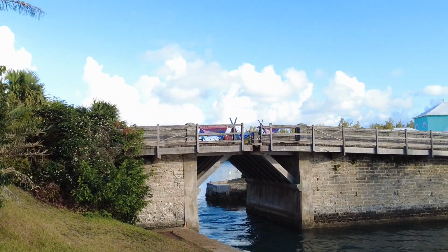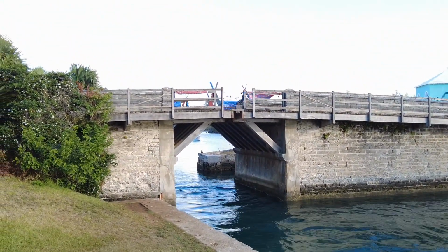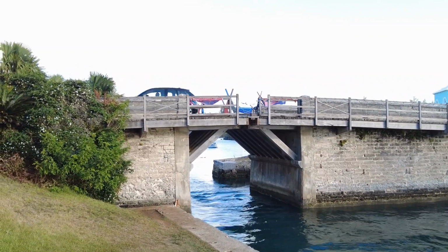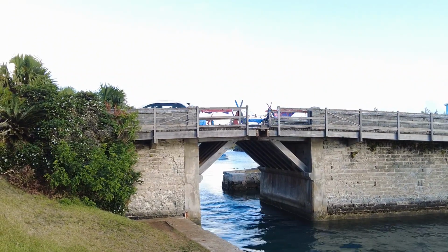That is the smallest drawbridge in the Western Hemisphere, Somerset Bridge in Sands Parish, Bermuda, joining Somerset Island to the last remaining section of Sands Parish.